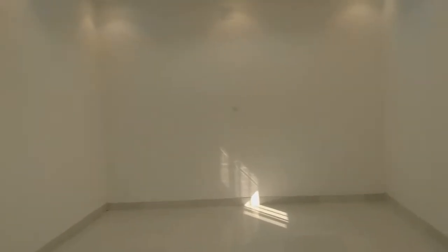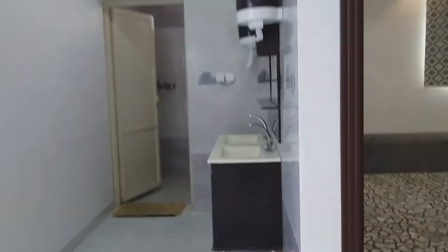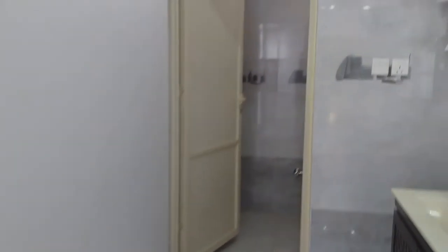So guys, this is the house that I've been talking about. It looks like this. So if you come here, this is the main entrance. So this is another empty room. There's nothing in here. And if you come to this side, there is a toilet. It looks like this.